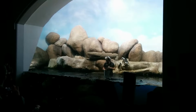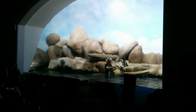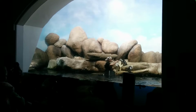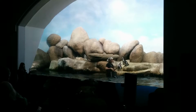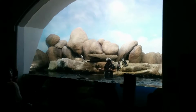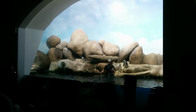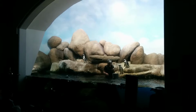A molt is when they lose their outer layer of feathers. So penguins actually have two layers of feathers. They have an inner layer that's kind of soft and fuzzy, and an outer layer that they actually waterproof themselves. So if they're going to lose that outer layer of feathers, they're not going to be going in the water. So they'll eat a bit more to bulk up so they can get through that period of time. Now, if they're not eating, it might be an indication that they're not feeling well. So our biologists keep a close track of that so we can monitor their health.